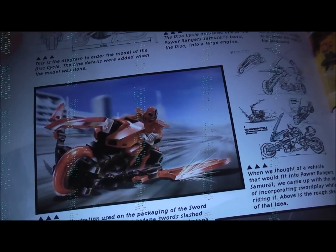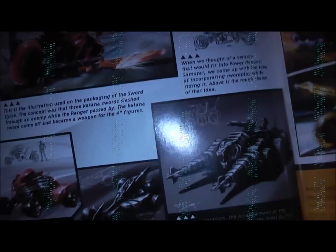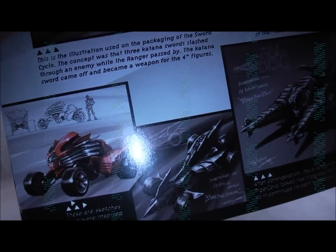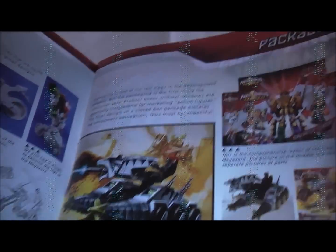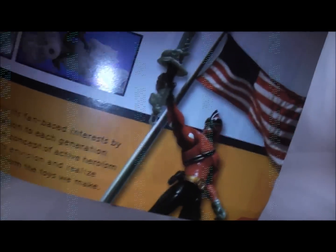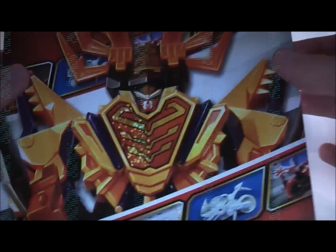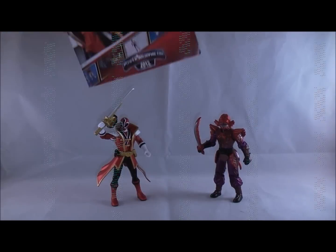As you can see here, design sketches. All of these little blurbs you can read. Cycles. There's really cool artwork of the cycle, which looks nowhere near as cool as it does in toy form. The Tiger Tank, more Tiger Tank, the set for the Claw. Oh, there it is, Claw Emerald Megazord. Yay, I got it right. More cycle art, and then Power Rangers Likes America and stuff. So it's a neat little booklet. It's a nice little extra. I actually completely forgot about it when I opened it, so it's kind of nice.